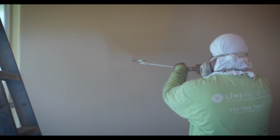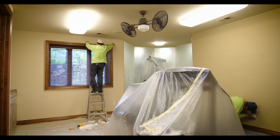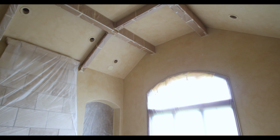We repainted her interior basement, main level, and second story. We began by wrapping and protecting all of her belongings. Basically anything that wasn't being painted needed to be protected. This included her windows, trim and door frames, casings, things of that nature that were not being painted.